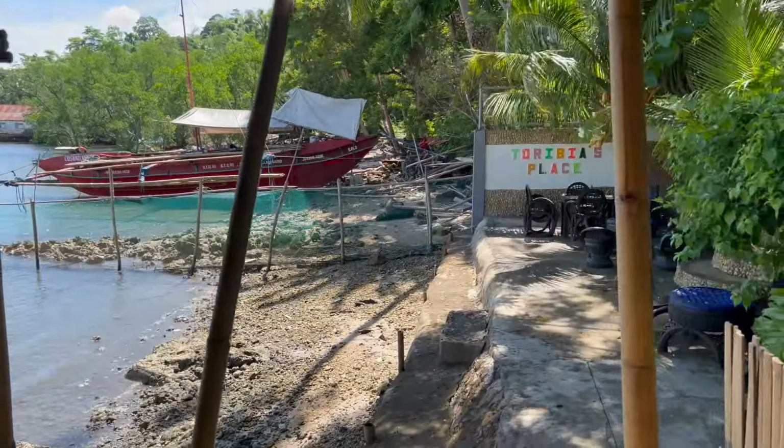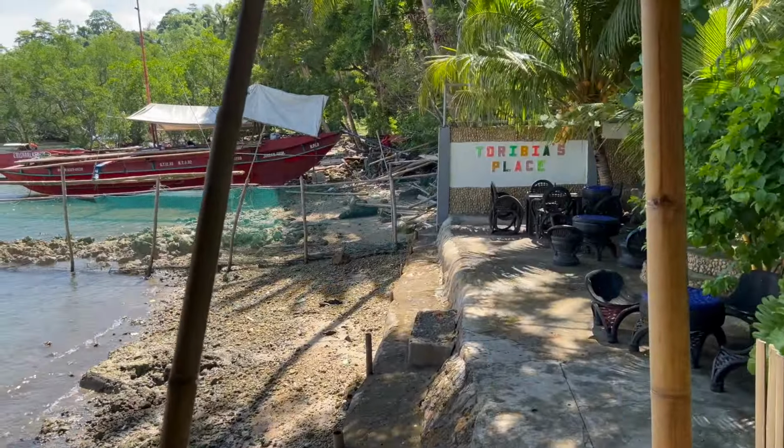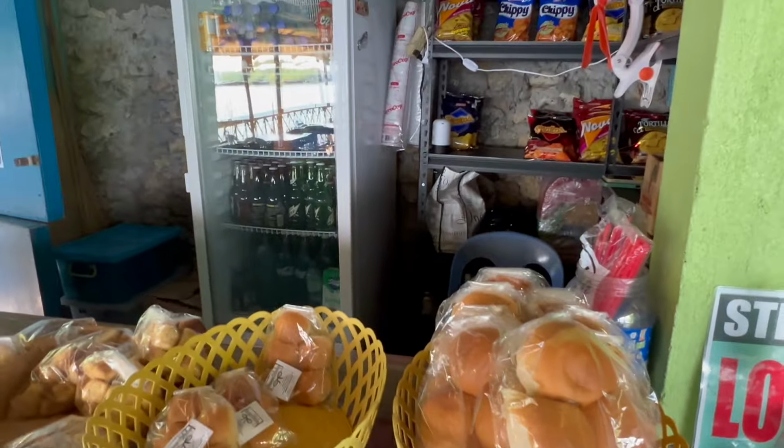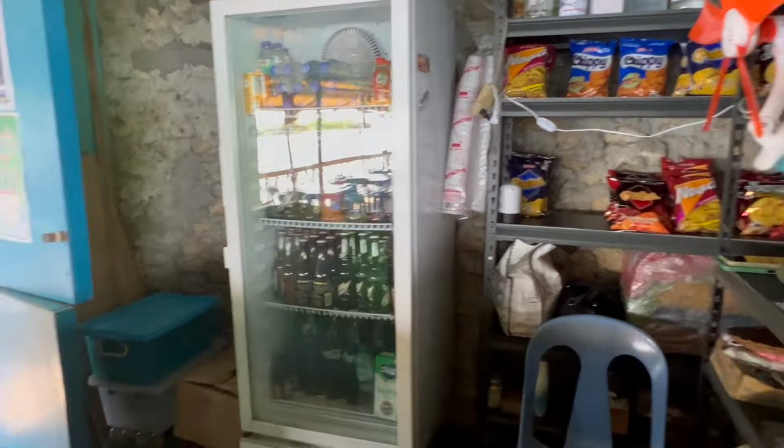We're gonna chill in the boat. So this is Toribaya's place. They have all this mango bombs. This looks like, I guess, a bizcocho. Oh, they got chips. Yeah, cheese is okay. They're trying to figure out what to feed me. Where are you going, Homer? Restaurant?